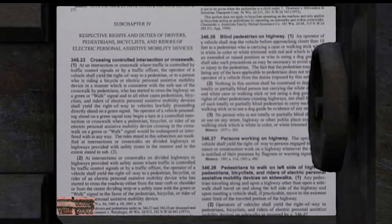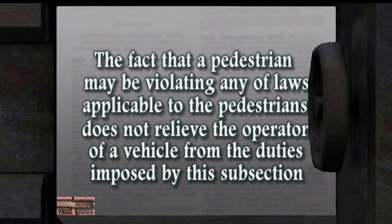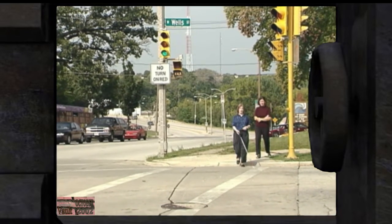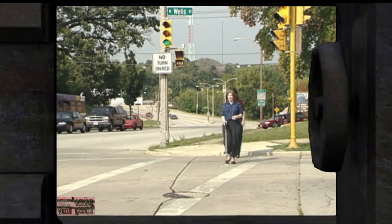The fact that a pedestrian may be violating any of the laws applicable to the pedestrians does not relieve the operator of a vehicle from the duties imposed by this subsection. We need to be mindful of the pedestrians, and also at the same time, if you can do that, taking care of those with white canes will come automatically.